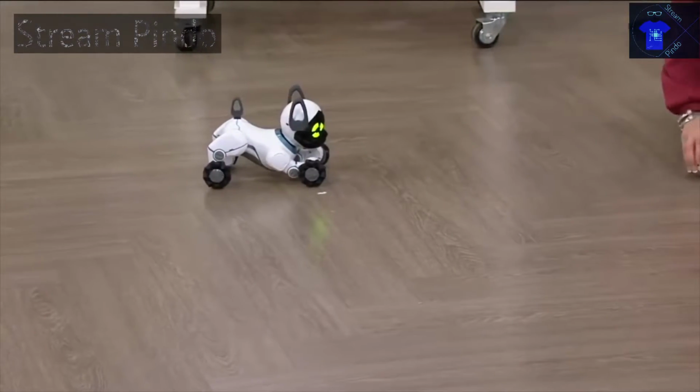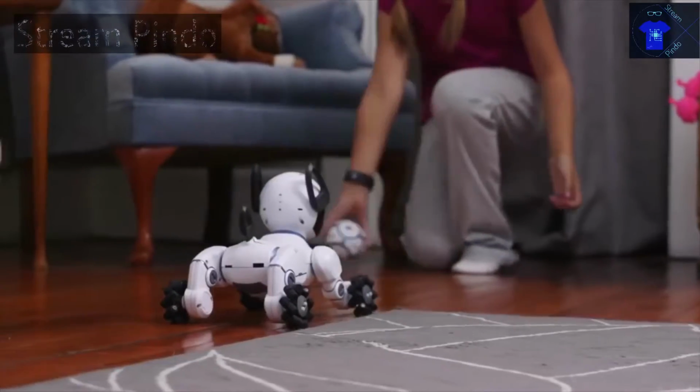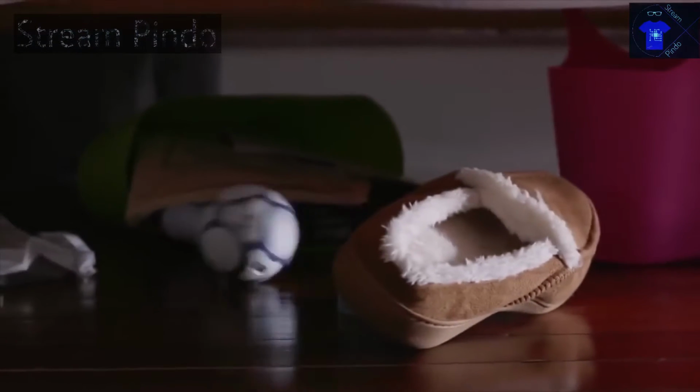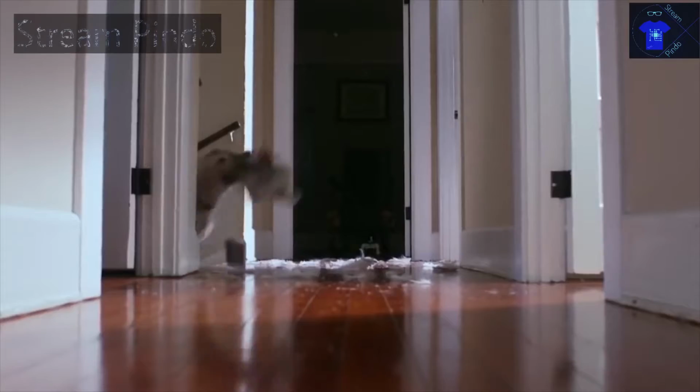The toy turned out to be very funny, but it's unlikely that Robot Dog can replace a living dog, with which the audience of this video will certainly agree. Chip is better used as a toy for your real dog.